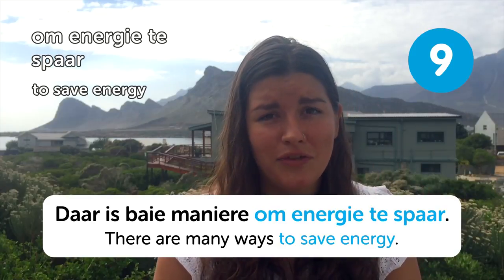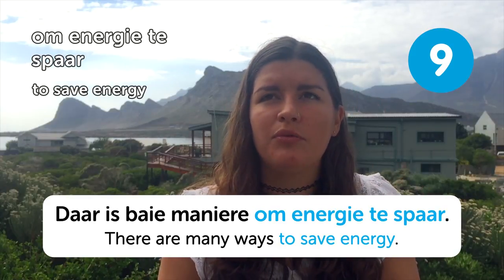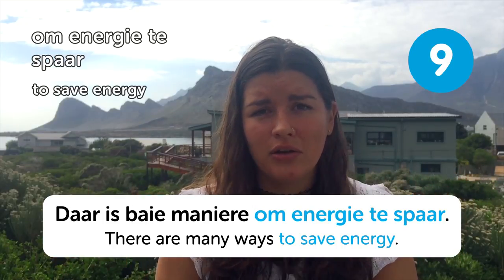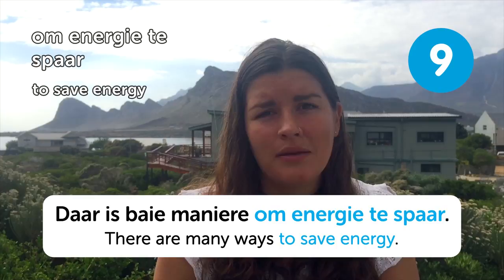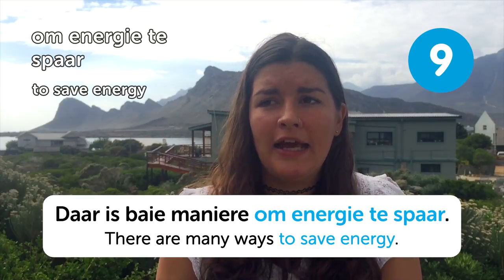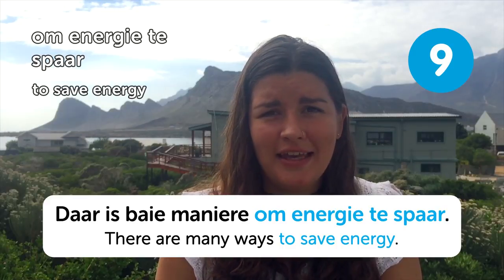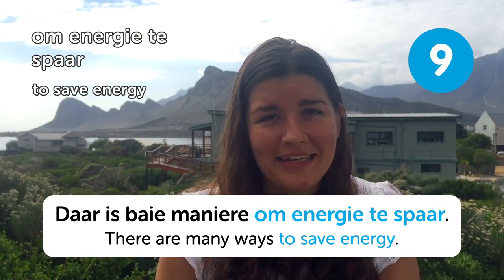Not only does it save you money, but it'll also save all the extra things going into the air that we don't even know about. So just try, switch the light off next time you leave the room, or like I said, don't leave taps running. Water is so scarce. If you're not used to it being scarce, come live in Cape Town.